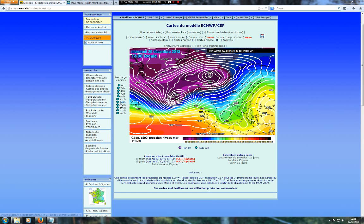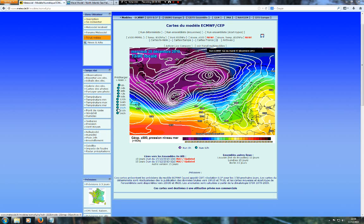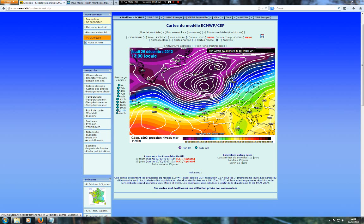Now let's bring up the 216-hour chart. So we go from that to that. So now the previous area of low pressure that was just to the north of Scotland is here, still at 950 millibars. And the one that was in the mid-Atlantic is now here, pretty much just sitting off the west coast of Scotland, now at 940 millibars.